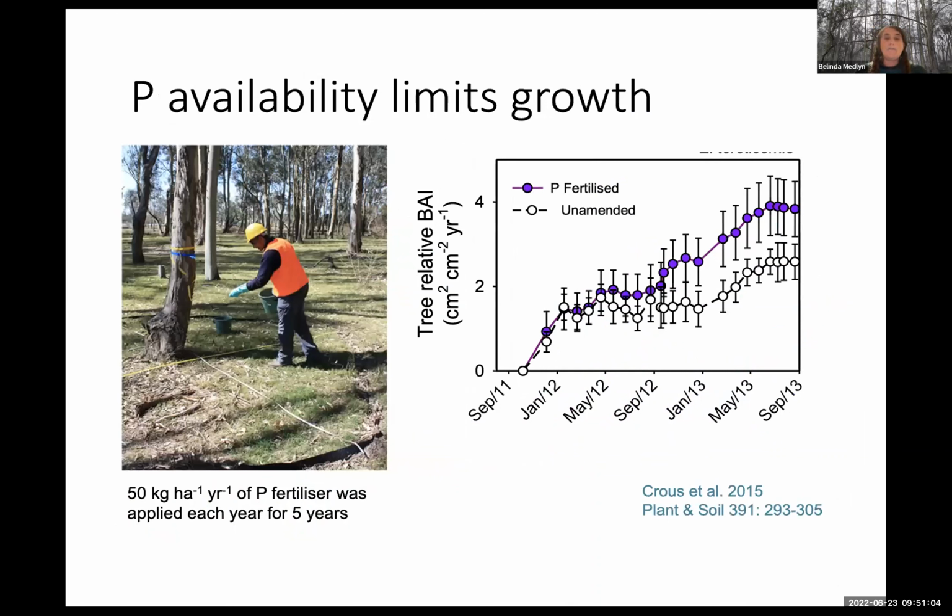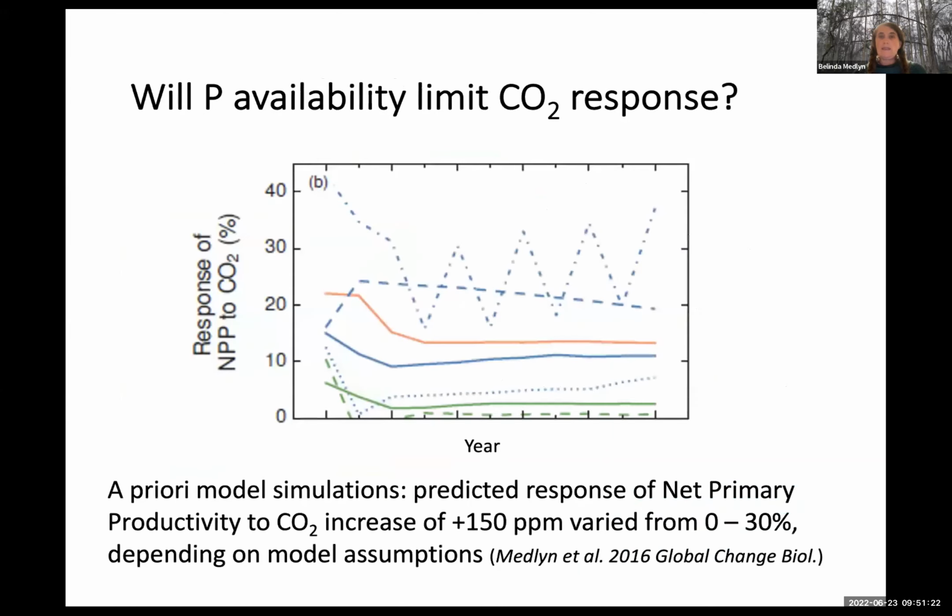There was a phosphorus fertilisation experiment carried out about 10 years ago now by Christine Creese and David Ellsworth, which showed that there was a strong response of tree basal area increments to phosphorus fertilisation. So at the outset of the experiment, we ran a model intercomparison to see what models predicted for the CO2 response in this experiment.